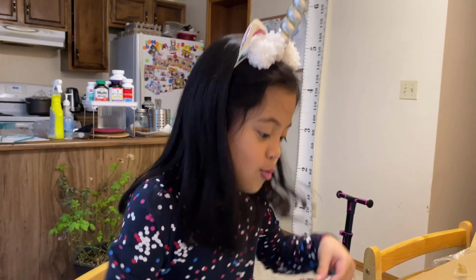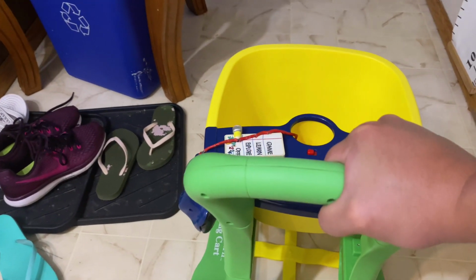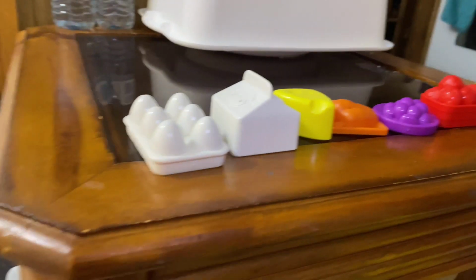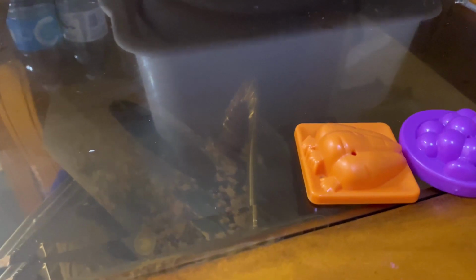Shopping around a supermarket. Look what I found. I think I'm gonna buy some groceries today. Let's go. So I need some, let me think. Eggs. Milk. Some cheese for Bree. Carrots too.